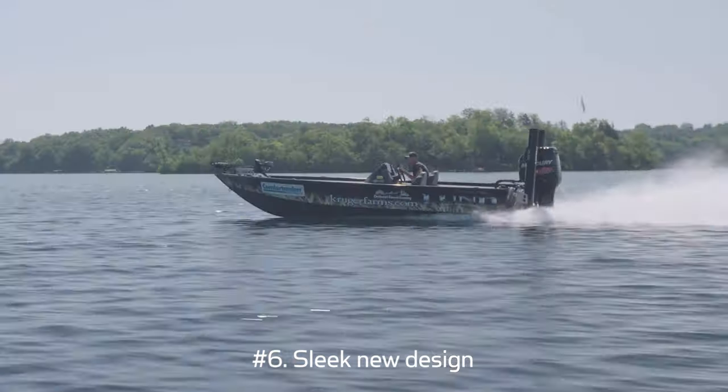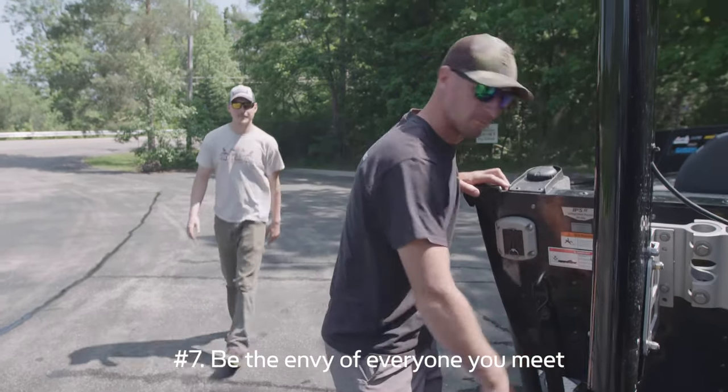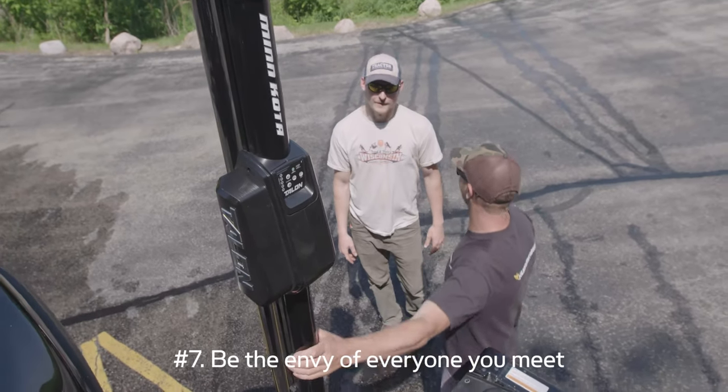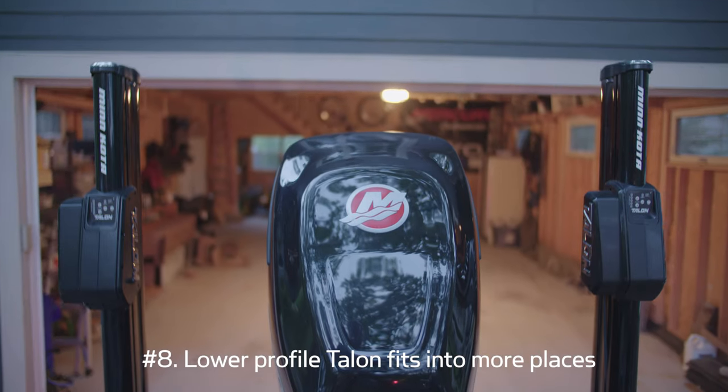6, the sleek new design is more aerodynamic and, dare we say, sexy. 7, everywhere you go, you will be the object of much discussion and deliberation among fellow boaters and gas station customers until one of them gets up the gumption to ask, what are those things sticking up off the back of your boat? Number 8, do you have an 8-foot garage door like 67.4% of American families?